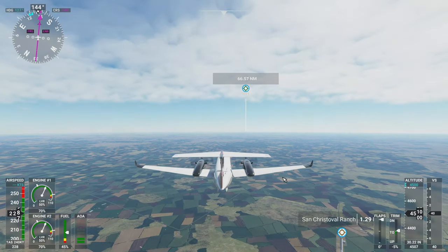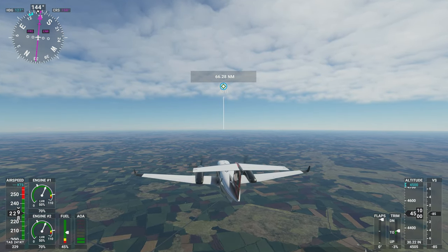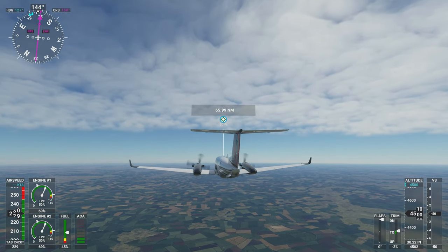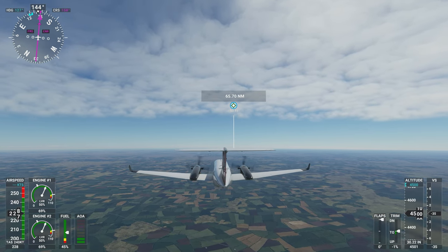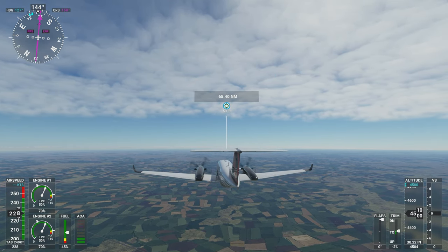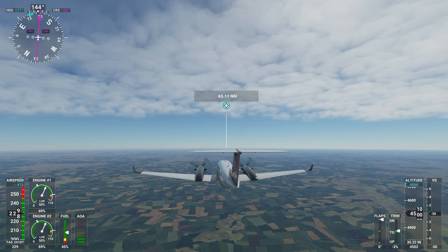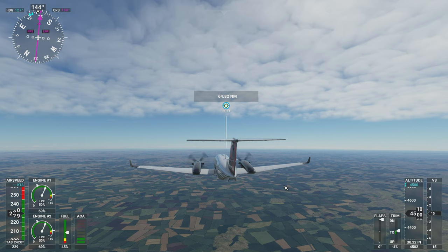Alright, back outside, reset the view. I see it's tilted for some reason. That's very strange. Usually the external default view is straight back. Kind of seems like the plane is twisted. Doesn't seem like we're going in the right direction.